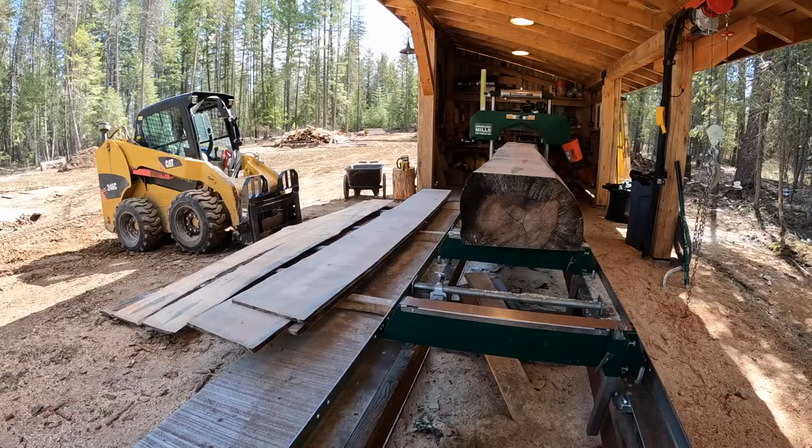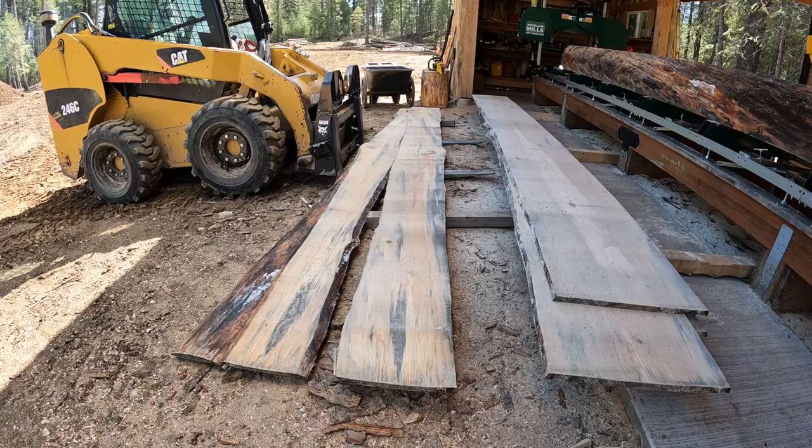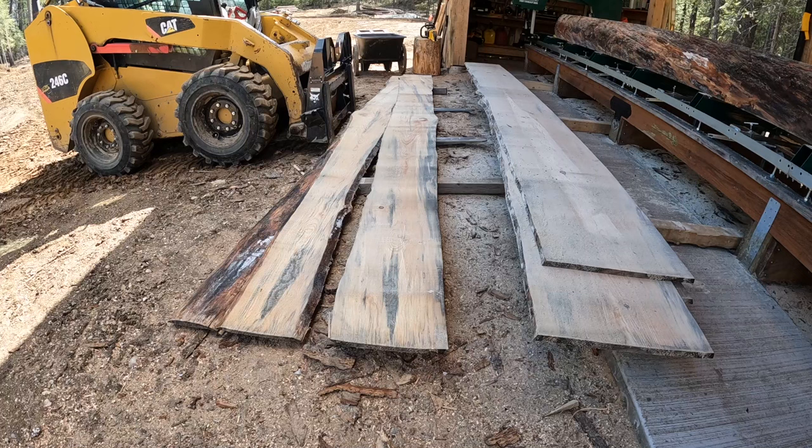So I want to cut a 1x10 out of that piece. That's the mate to that cut there. And I think I still will. Pretty stuff.